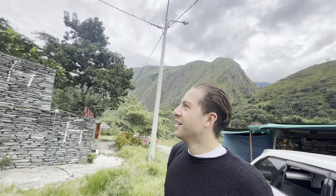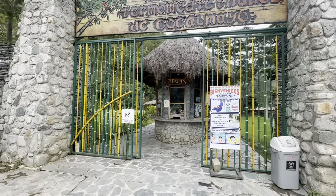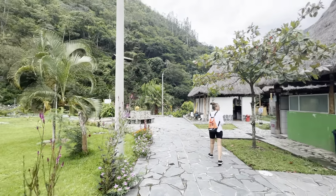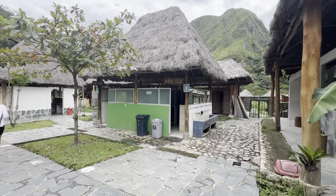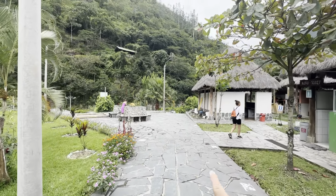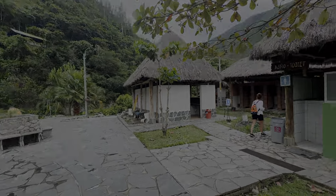Okay, we're here at the hot spring. So let's check it out. That's how it looks like inside. Here's some restrooms, and I think down there are the hot springs. But let's see.